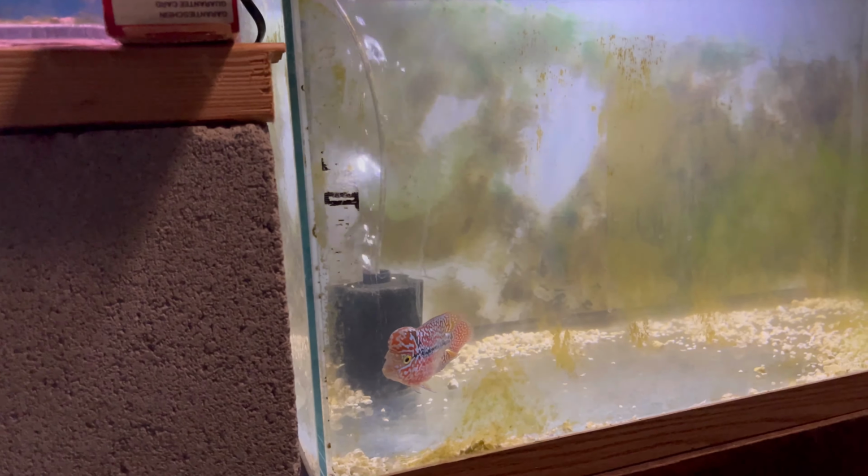Going back to keeping flowerhorns on pellets, for those of you who work out a lot, they're like meal preps for you already. So you don't really need to worry about having to count the macros for them and getting proper nutrients, because those pellets are proper nutrients for them already.